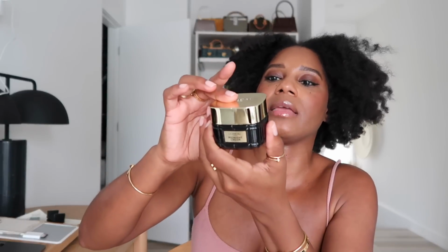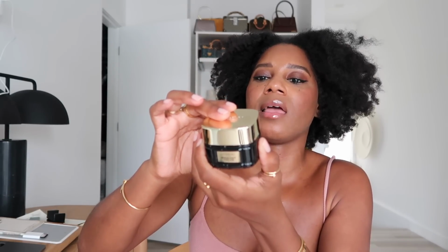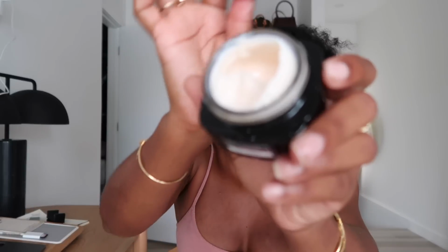And then we have the Midnight Cream, which you smooth all over your face and neck every morning and night after the serum or after your serum treatment. And this is what it looks like. Can you see? That's what it looks like. Again, barely has a smell. It's kind of like a sweet smell.